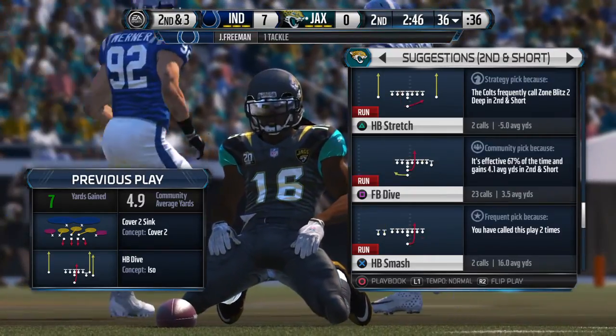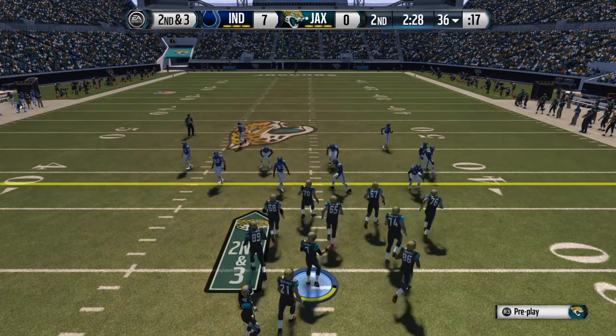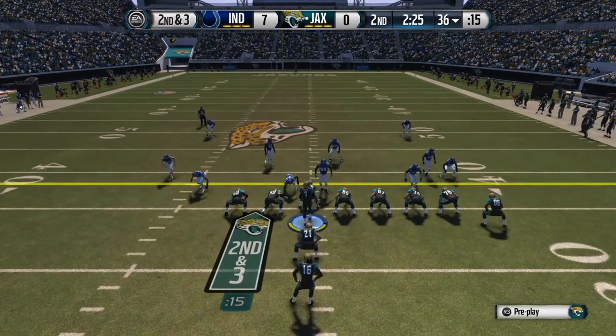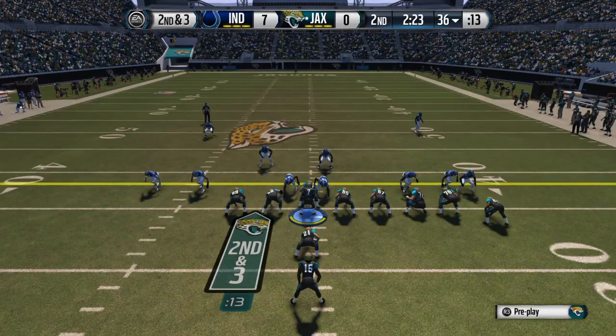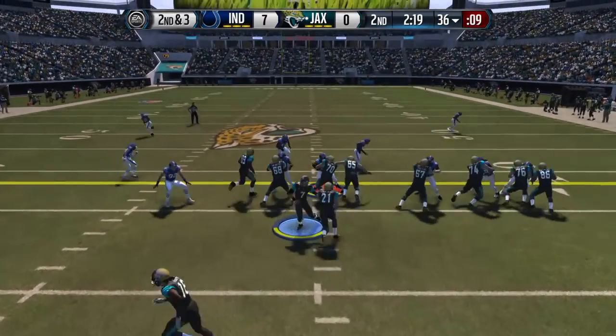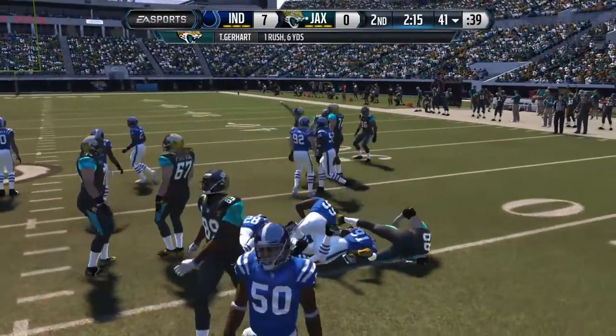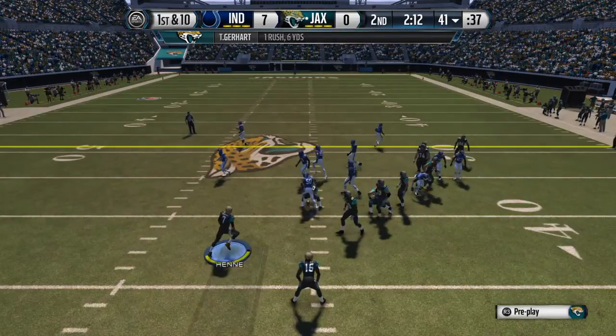This team, they can power it up in there and pick up those tough yards. The Colts lined up in the nickel. The Jaguars snap it at the 36. He's tackled beyond the markers. It's a first down. First down here after the run.